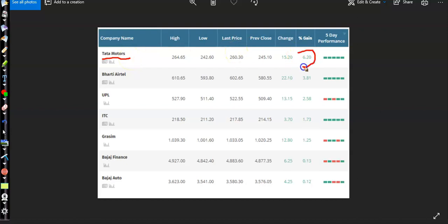it gained 6.2%. And then next, Bharti Airtel, 3.81%, and third UPL, which is 2.58%, and ITC, 1.73%, and last Grasim, 1.25%. Bajaj Finance is also a little more change, but no need.